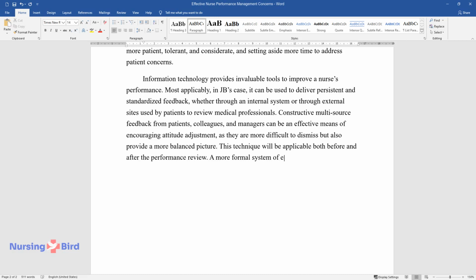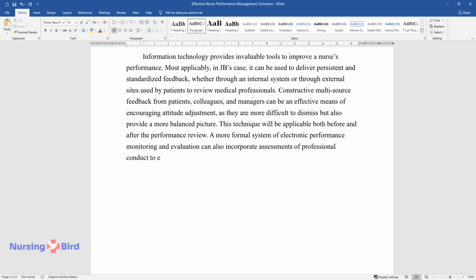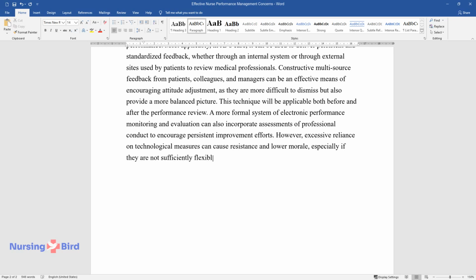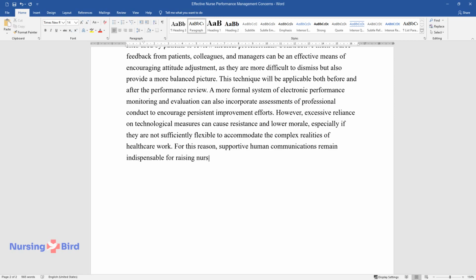A more formal system of electronic performance monitoring and evaluation can also incorporate assessments of professional conduct to encourage persistent improvement efforts. However, excessive reliance on technological measures can cause resistance and lower morale, especially if they are not sufficiently flexible to accommodate the complex realities of healthcare work. For this reason, supportive human communications remain indispensable for raising nurse performance.